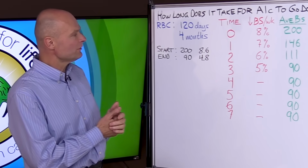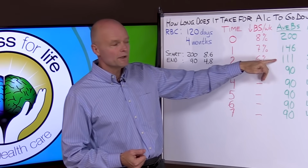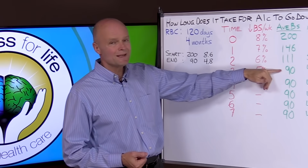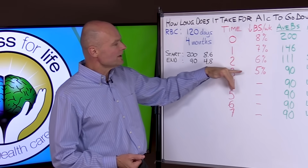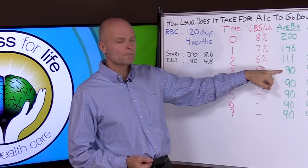Again, some people will go faster, some people go slower. Then after 2 months, your blood sugar would be 111. After 3 months, it would be 90. So at this rate, it would take you 3 months to hit your target blood sugar of 90.